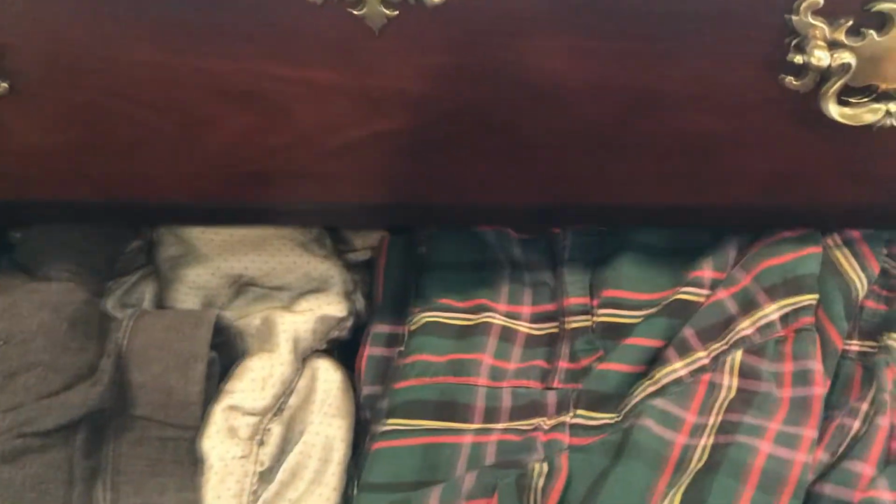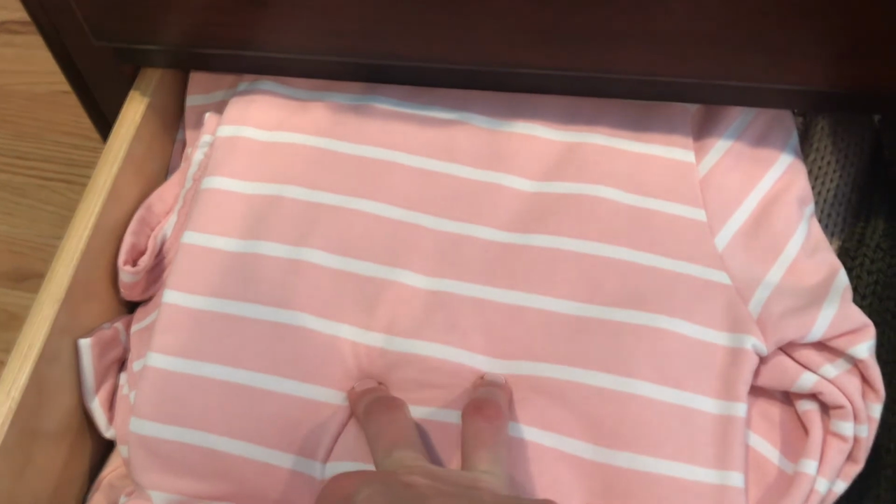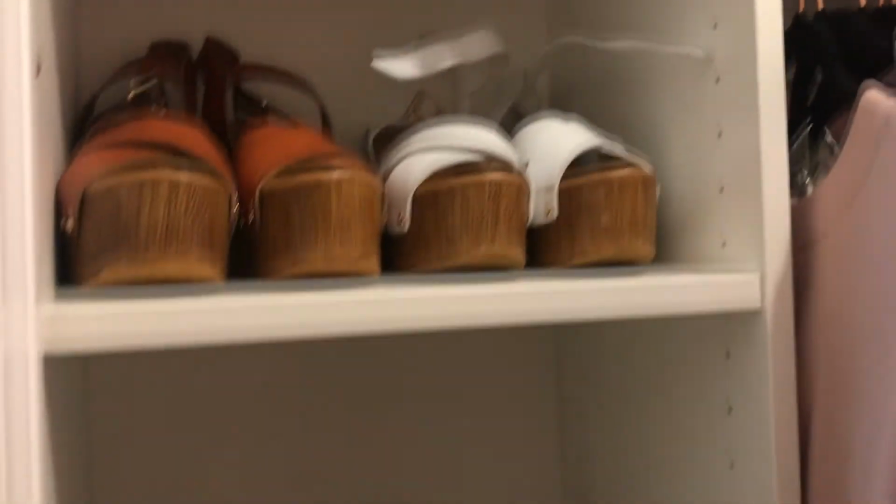I actually had great success with these 2 drawers too. All of my pajamas fit in here, which is really great. And then my ski stuff all fit on one side of this drawer. So that's awesome. It really didn't take up much space. And I had room for a couple sweaters over here. So that's nice. I am really happy with how this turned out, my friends.